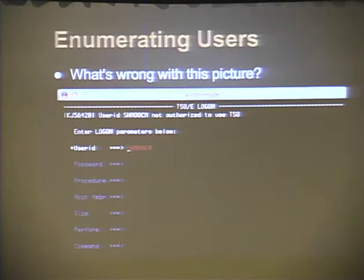Now let's talk about enumerating users. Anyone can tell me what's wrong with this picture? Anyone? It tells you right there that the user ID, I know guys in the back you can't see it, sorry. It tells you right on the screen that the user ShmooCon is not authorized. Doesn't tell you it's got a bad password, just says that this user doesn't exist, or it might not be authorized to use TSO.